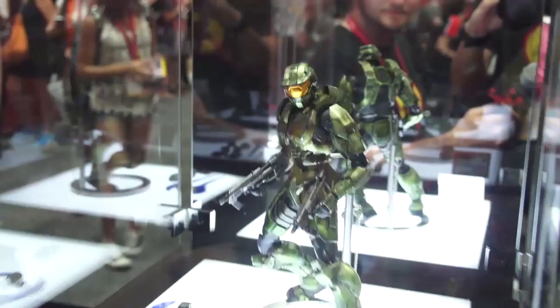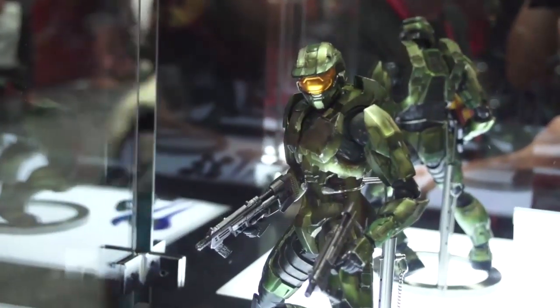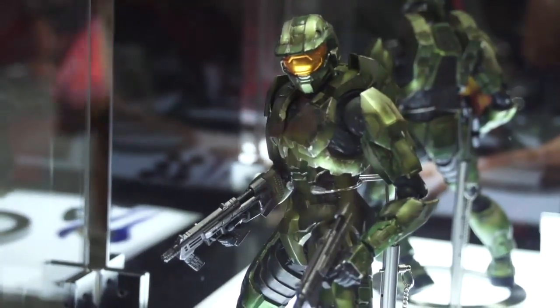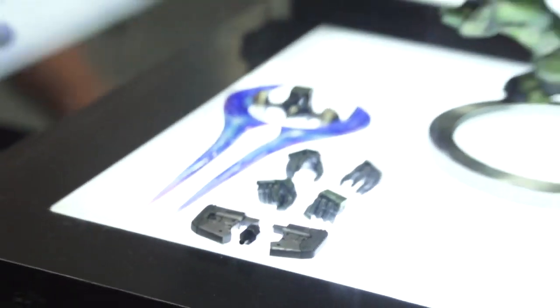So we just really wanted to do another Master Chief figure, and then it really worked out well for us that the Halo Master Chief Collection happened to be announced around the time that we first displayed this Halo 2 Anniversary Edition PlayArts Kai Master Chief. So as you can see, he comes with all of these amazing accessories, and this is the first time we're showing him in color, so get excited. I like how he has kind of a pose that's saying, hey, I'm here.